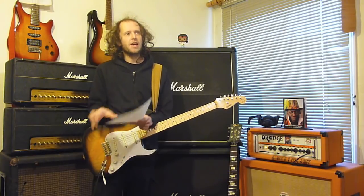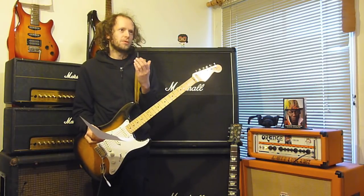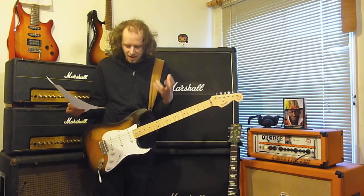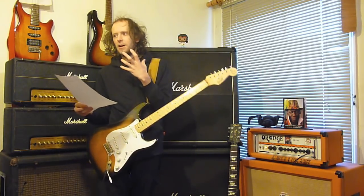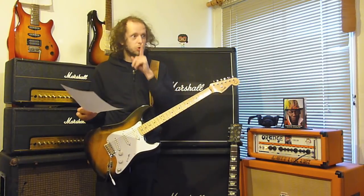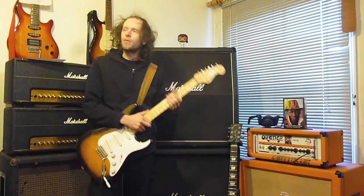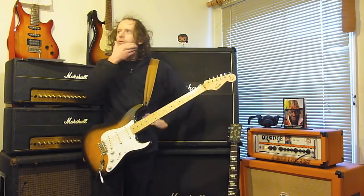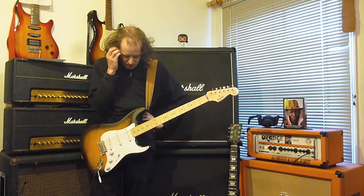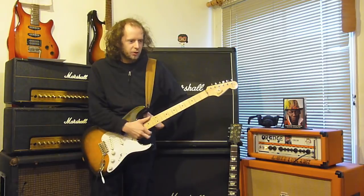Navigating through the scales, up and down the neck, really comes down to time and repetition, and obviously stealing other people's licks. Shh, don't say anything. It really is about learning to flow through the scales. It's really difficult to answer that question.